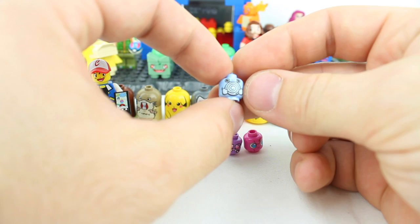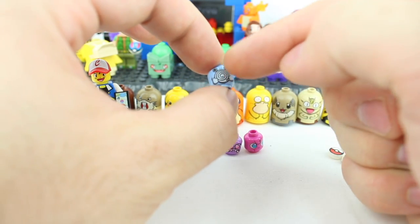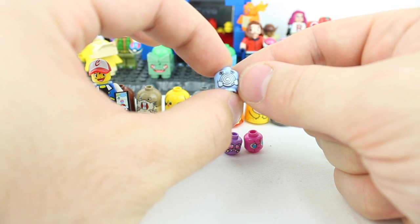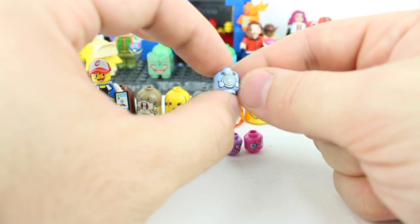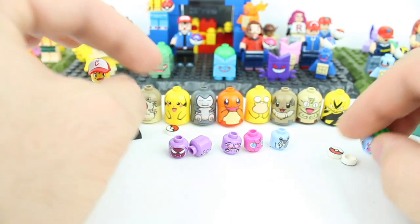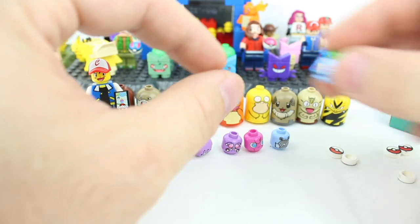Then we have Poliwhirl. I like the way that they just put that giant circle right in the middle and his 2 arms on the side. It'd have been easy for them not to include those arms, but I'm glad that they did. Really cool character. And my favorite out of these mini figures is Oddish.